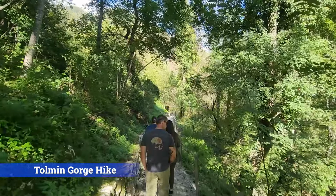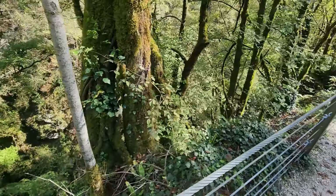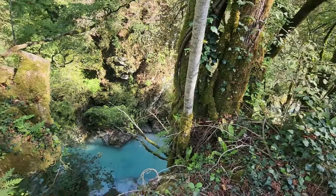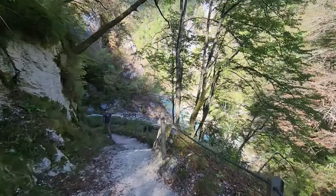Another thing to do in Scotia Valley is go on hikes, and there are quite a few beautiful hikes. We decided to go on one that was a gorge because we really like gorge hikes, and the water on this hike was gorgeous.